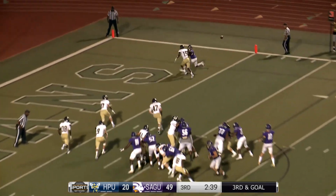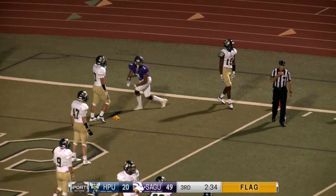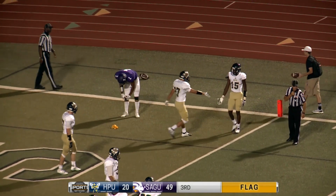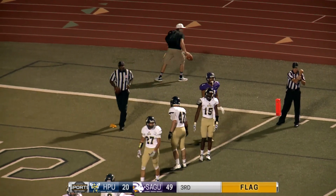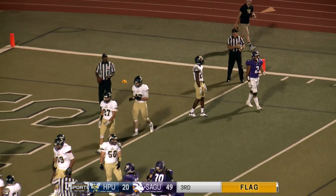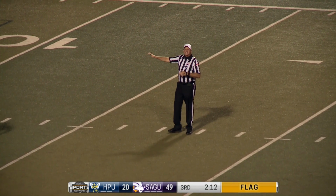They're going to throw it up this time for Jeremy Carr, but they're going to get a defensive penalty. It looks like some hand fighting was going on there. Let's see what the ruling is. That could have also been an offensive pass interference. Everyone's kind of standing still, and it's going to be a hold on the defense. Another penalty on 3rd and goal.